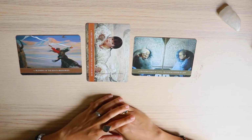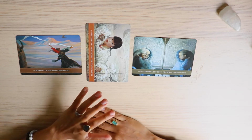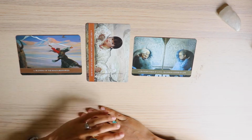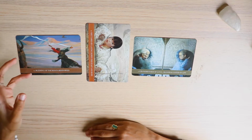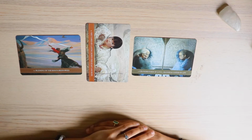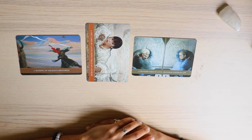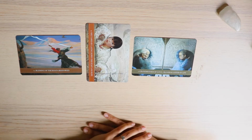Okay, so we've got blessing of the kata bestowed, and kata is this piece of fabric here. I don't necessarily remember personally what it means, but when I see the card, it's almost like she's dancing. So maybe some of you guys are dancers, maybe some of you work with cloth, you sew. Maybe you are stylists, something like that.